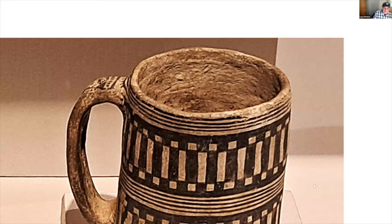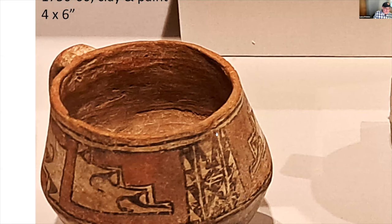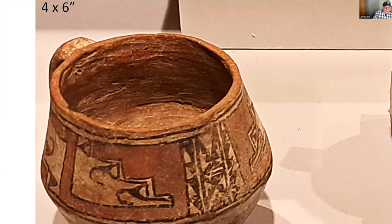And the same thing is true, I believe, in this little mug over here. Yeah, you can see the linear elements of the coils still on the inside of the pot. On the outside, they smooth it off, but on the inside it's a little rougher, and you can still see the coils.